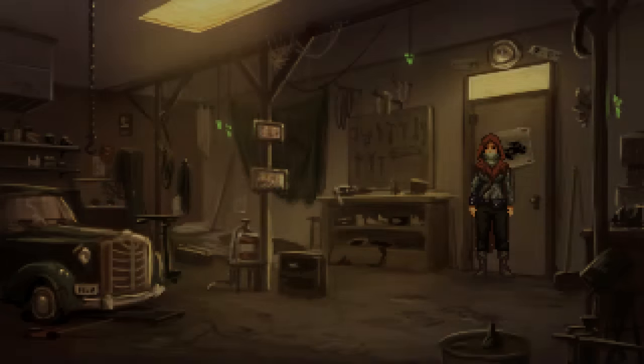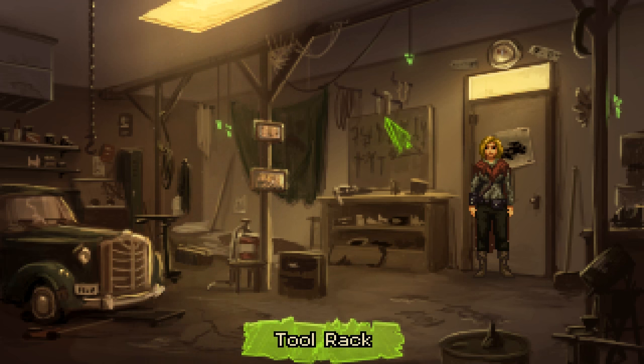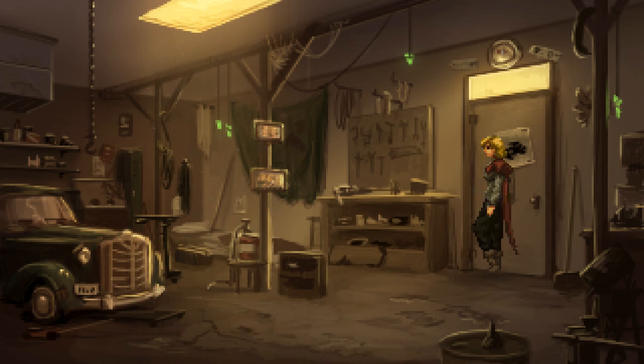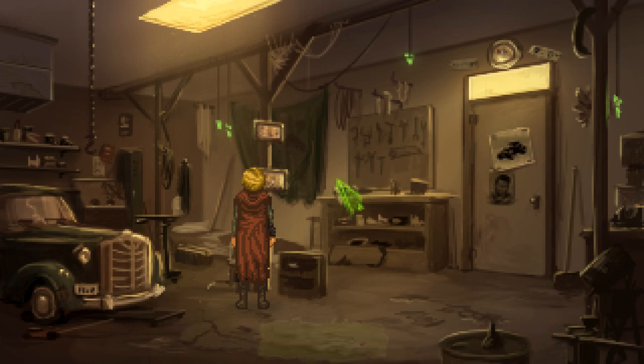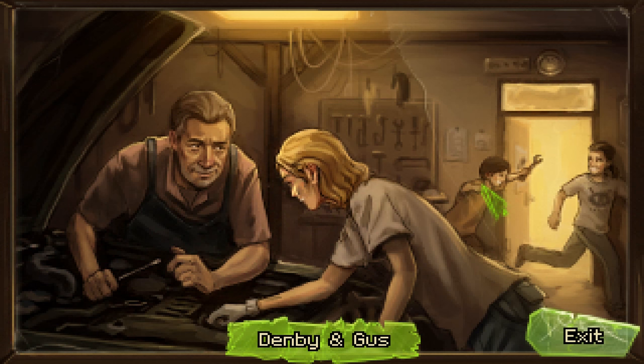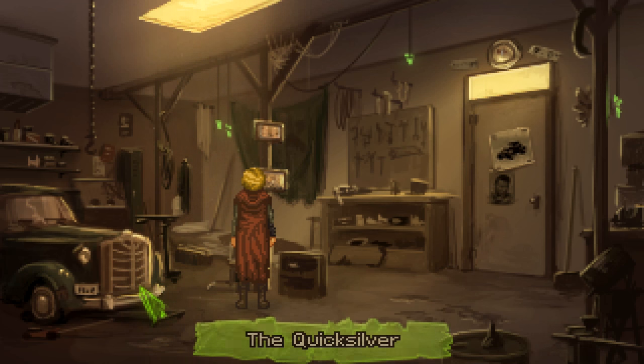No. Oh, God. Thank God. All right, we're back home. Now, what do we need? Oh, yeah, I wanted to look at these pictures again. I wanted to see if that was Denby and Gus. It is. Look, so they must be brothers. Or Amy's brothers, because they're running around here. Okay, I thought that was the case.